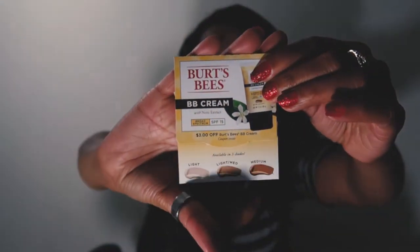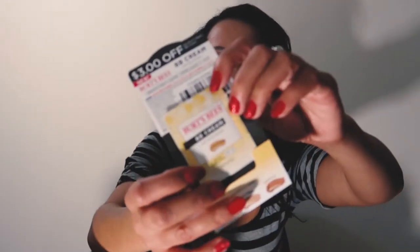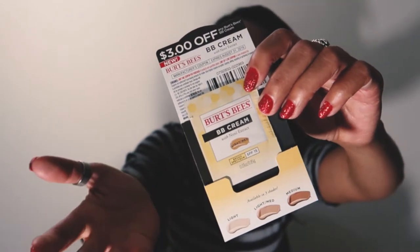This looks like it's a Burt's Bees BB cream sample with noni extract, broad spectrum 15. $3 off coupon inside, available in 3 shades, light, light medium, and medium. Oh, this must be from 2016 because this coupon expired in August of 2016. And that's my phone. But yeah, they sent me light medium, which is pretty cool. So that just basically tells me that maybe they do somewhat pay attention to your profile settings and they don't send you a color that's completely wrong for your skin. I'll still give this a try. $3 off, so I wonder how much this must be. Future Rose will have that information when she edits this.